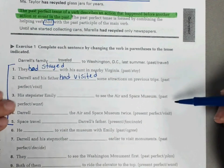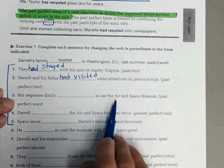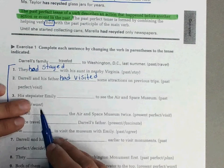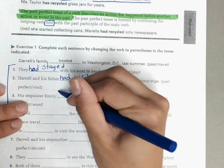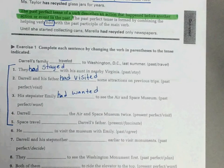Okay. Number three. His stepsister Emily blank to see the Air and Space Museum. Again, it's past perfect. And we have want as our verb, so we need to add ed. We're going to use had again. Had wanted. His stepsister Emily had wanted to see the Air and Space Museum.